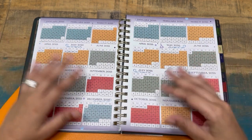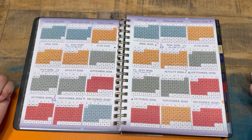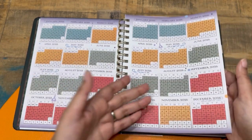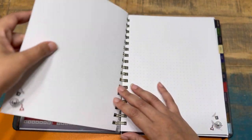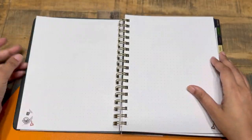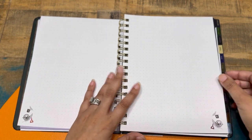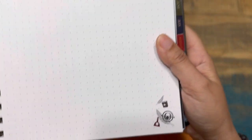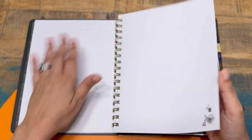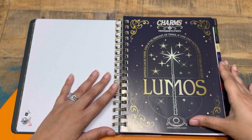I love the look of this instead of just plain white, but keep in mind that because it is shaded, you're probably going to need a little darker marker to mark things off if you tend to mark anything there. That doesn't really affect me much because I hardly mark anything on those pages. Then you have some note pages, which are dot grid, with a little bit of art on the corners, and that gives you 3 pages before you hit your first month.